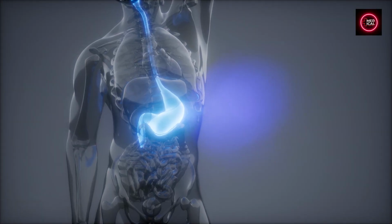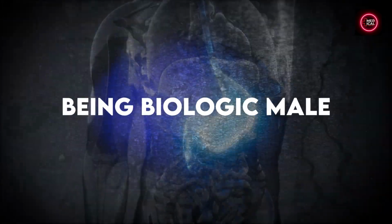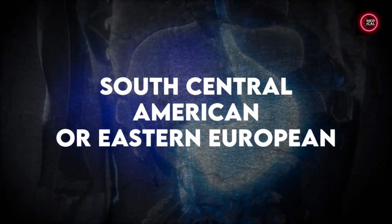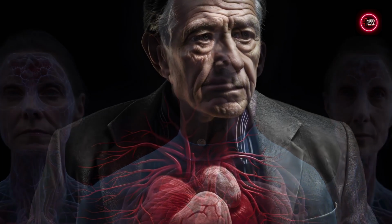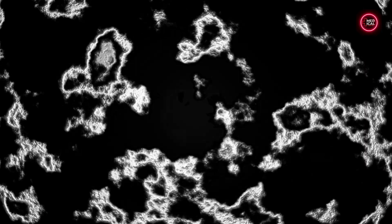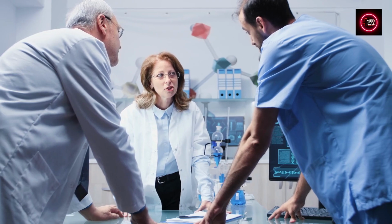Additionally, some demographic factors put you at higher risk, including being over age 65, being biologically male, having an ethnic background that is East Asian, South Central American, or Eastern European. The good news is, even if you have one or more of these risk factors, it doesn't mean you will definitely get stomach cancer. But it's important to be aware of your risk level so you can take preventive steps and stay alert for any early warning signs. We'll talk more about prevention later on.